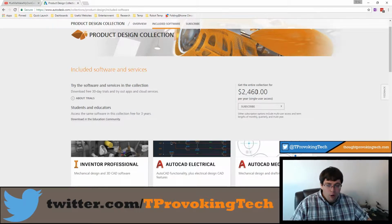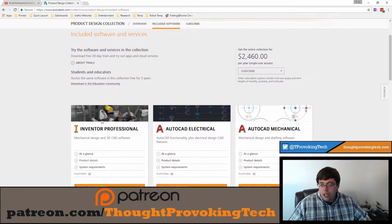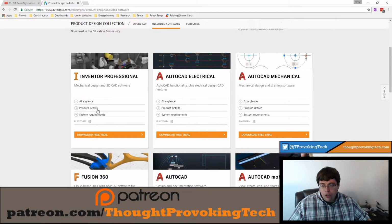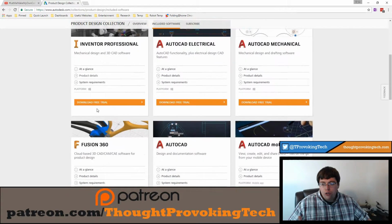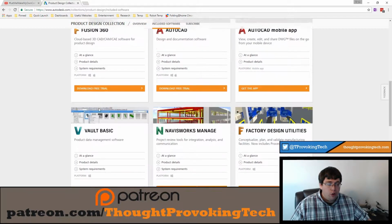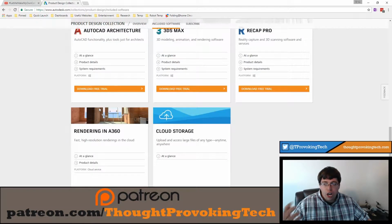Now, onto the sad part of the collections, which previously were called suites. If you had used Autodesk software in the past, you'd be more familiar with the term suites. These collections have a ton of software, but as I said earlier, they're kind of cookie cutter. Users might only use 10 to 15% of the software that's available if they only use one or two of the apps. As you can see here, there's a ton of features.